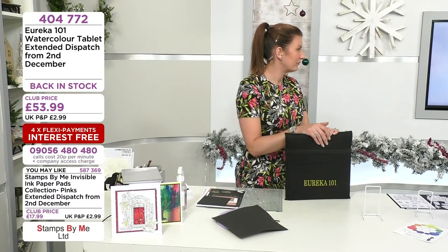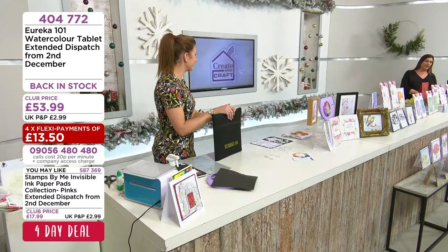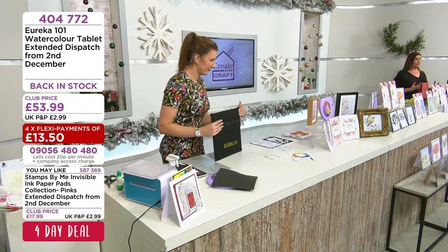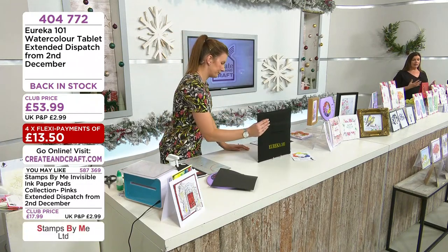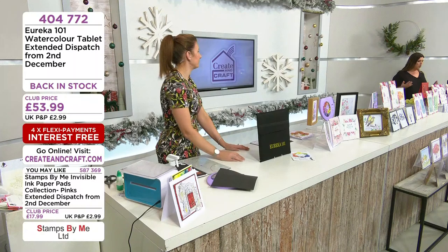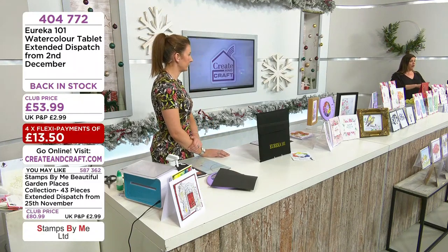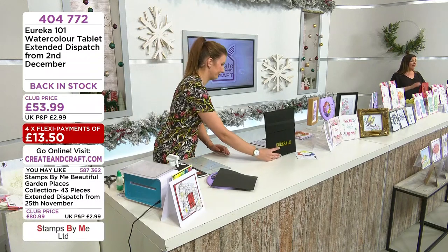It might have to come with a little bit of a warning though, because I think it will cause a lot of envy with your crafty friends if you've got one and they don't. When you've got something that is so beautifully made but also so useful, do you know what I mean? As a stamping platform, it's brilliant, but the fact it does all those other things as well is incredible. As you know, if you're a regular of Create & Craft, it sells out time and time again. We have it in stock.